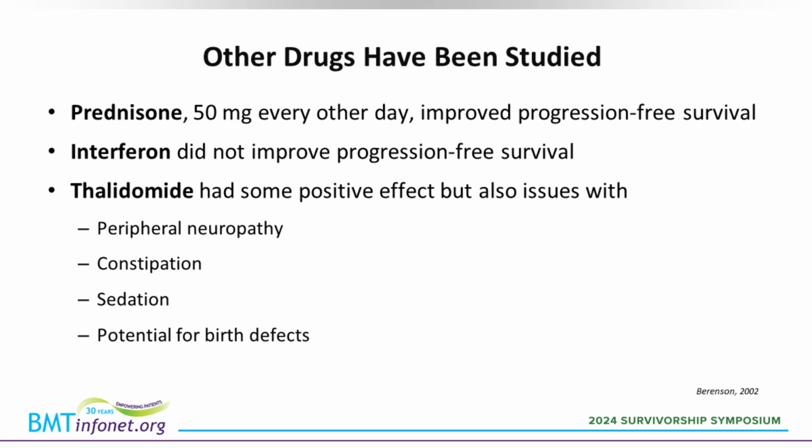Now, of course, this idea has been around, and people wanted to see, okay, are there other ways to make this better? So there was a study done in the middle 1980s where they gave just steroids every other day, and they did show that it improved progression-free survival. We're going to talk about what that term means, but basically the time before your myeloma becomes active again and you need your next treatment.